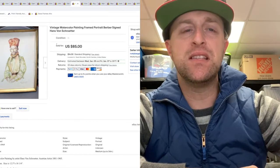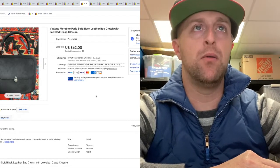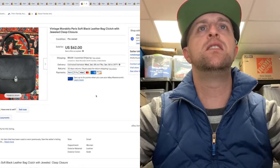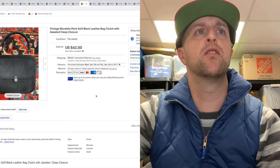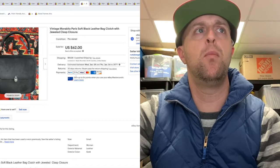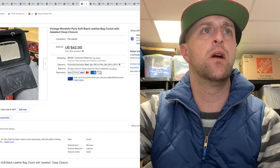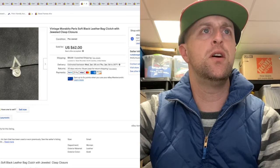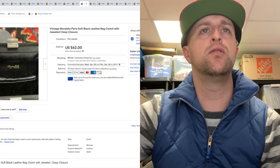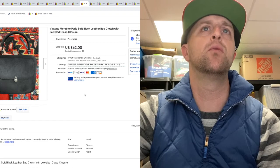It may have been the exact same estate sale, the same day, or maybe a different time I was at the same place, but I bought this for $20. It was a vintage clutch, like a leather handbag, really nice clasp. It was as if it had never been used. It was a Morabito brand. I'm not familiar with them. You can see that right there, Morabito, something like that, from Paris, it said. But $62, I had it up for $75, I think, and I accepted $62 on this one.